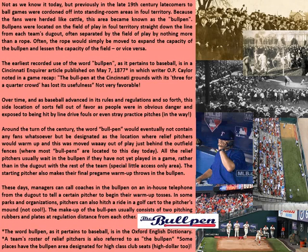Now, the makeup of the bullpen usually consists of two pitching rubbers and plates at regulation distance from each other so they can practice accordingly. A couple of cool geek factoids about the bullpen. The word bullpen, as it pertains to baseball, is in the Oxford English Dictionary. So you know how every year we recognize new words and so forth. The bullpen, at some point in time, probably the turn of the century, like I referenced before, as far as the history goes, made it into our dictionary.